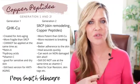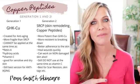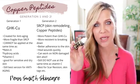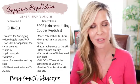Now I want to discuss how I incorporate copper peptides into my skincare routine. First of all, I always have them at night. I have just dedicated them to be at night, and that way I can isolate them out away from the other actives that they don't play well with. And I'm gonna put up on the screen a little graphic so that you can see the things that copper peptides should and should not be going with. And it also lists the second gen and what it can be used and not used with.